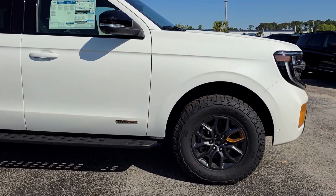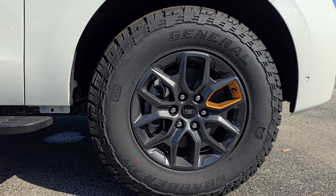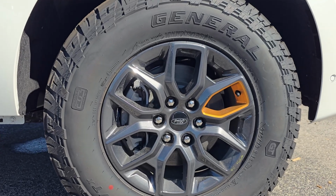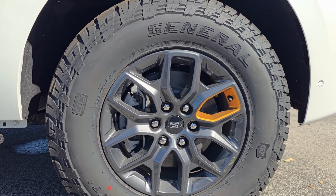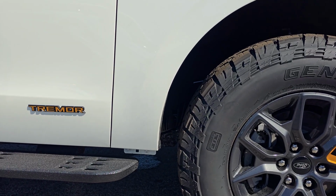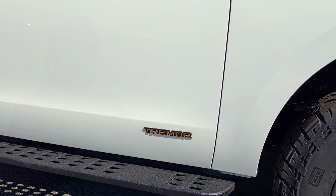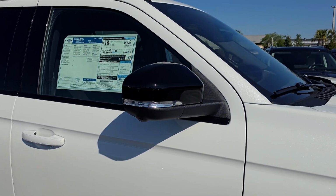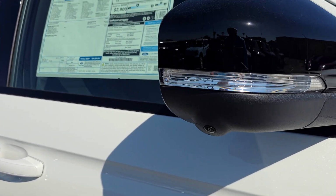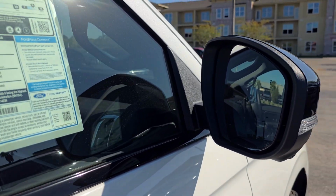The wheels are kind of cool. We have the General Grabber all-terrain tires, 275/70 is the size, on an 18-inch rim. The rim has a gunpowder metal finish with those copper accents inside. Then, of course, we have the Tremor trim badge on the side. We have a fixed side step on this particular one. If we go up from here, at the tops of the mirrors we have the shiny black turn signal and side view camera. We also have the blind spot assist inside of the mirror.